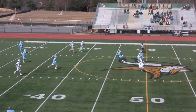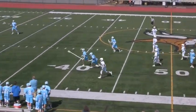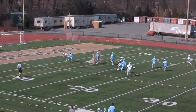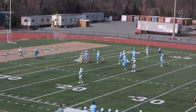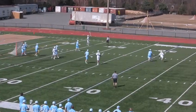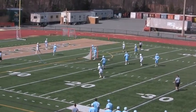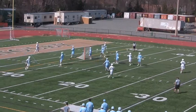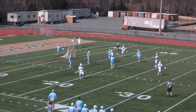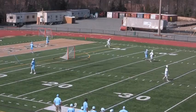And the Saxons get the faceoff. Because it's picked up by number 15, Gunnar Okeson. Shot goes left of the cage, goes out of bounds. Handed out by number 31, Connor Shears. Tony bringing the ball in for the Patriots.